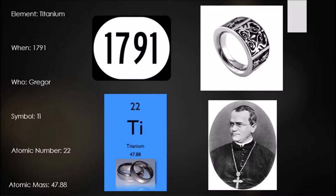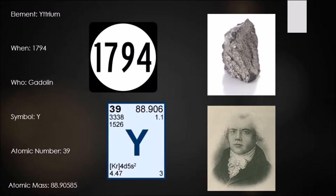Successively, titanium was found in 1791. It was found by Gregor, and its symbol is Ti, atomic number is 22, and atomic mass is 47.88. Subsequently, yttrium was found in 1794 by Gadolin. Its symbol is Y, atomic number is 39, and atomic mass is 88.90585.